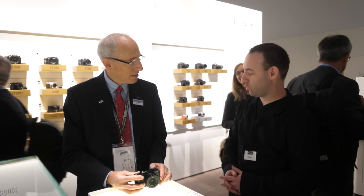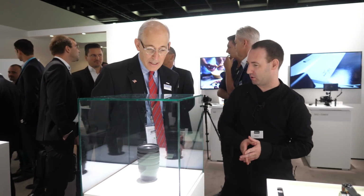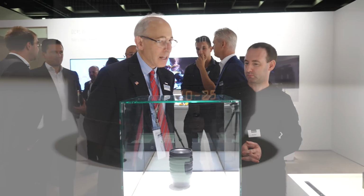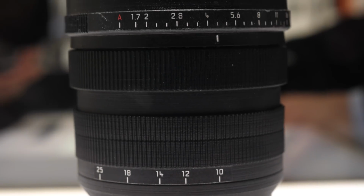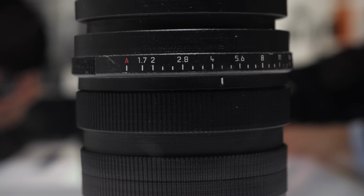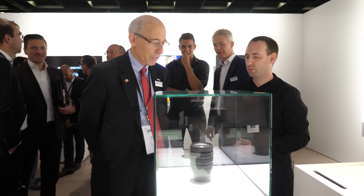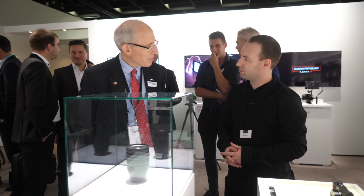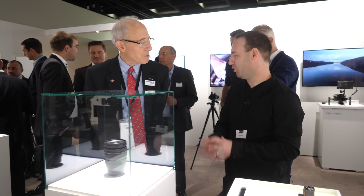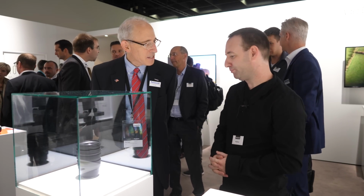It's a 1.7. Okay. We're looking at the 10 to 25 millimeter f1.7 lens. This is a new lens that you just announced here in Photokina. It was just announced, yeah. And basically, it's important because Micro Four Thirds is still very important. The G-series cameras are very important to Panasonic, and this is a lens that we announced specifically for that camera format. And do you know when this is going to ship? I don't think we've announced that yet. This is just a very early announcement. So no price and no availability yet. Probably sometime next year, but I think that's a safe assumption, yes.